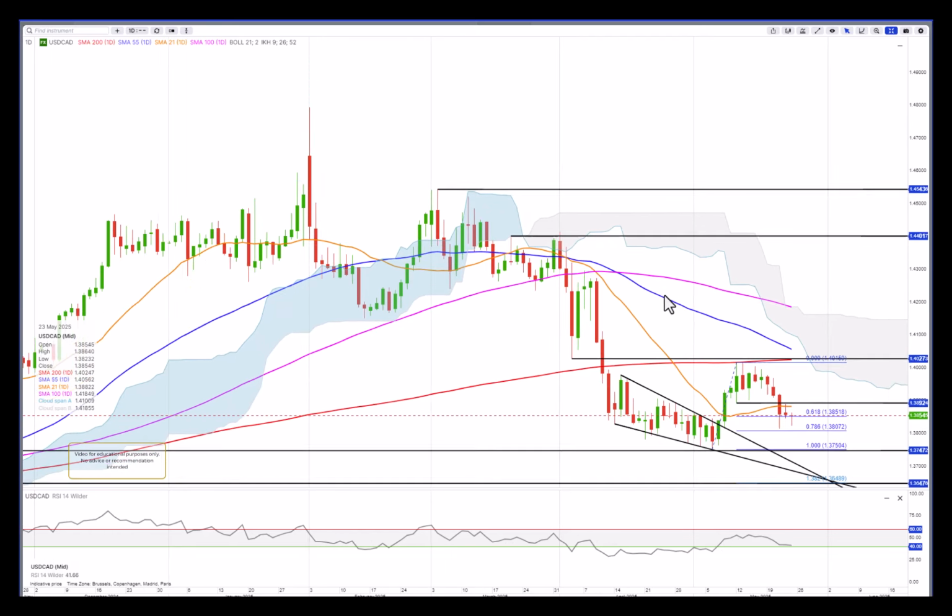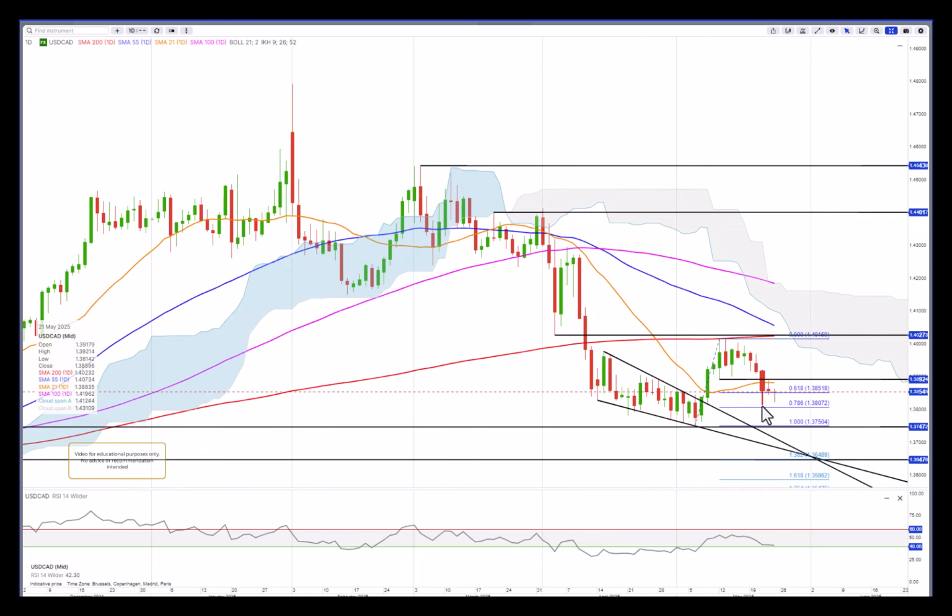We have dollar Canada still holding on above the 786 retracement here. RSI is still holding on above the 40 threshold, but it was previously below, and we are in a negative sentiment, so I think we will see it lower. We can also see all the moving averages. They are catching up now, and they will quite likely push it lower and could push it down to around 137.50.